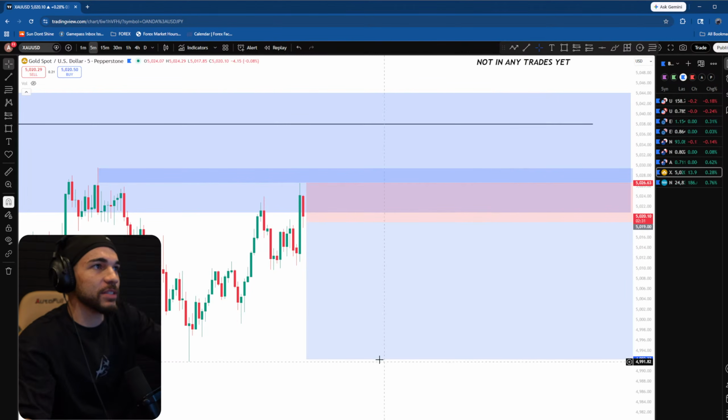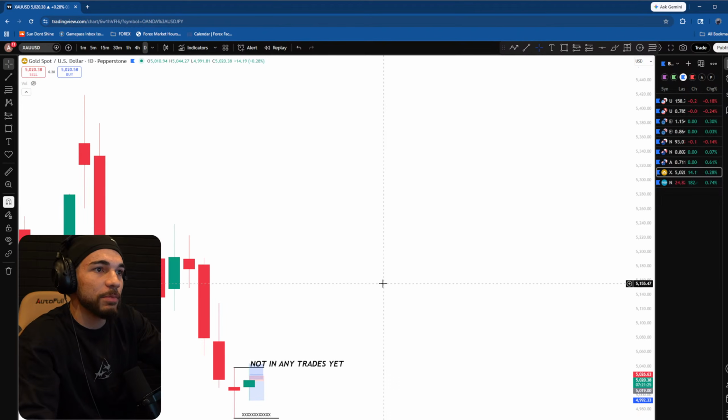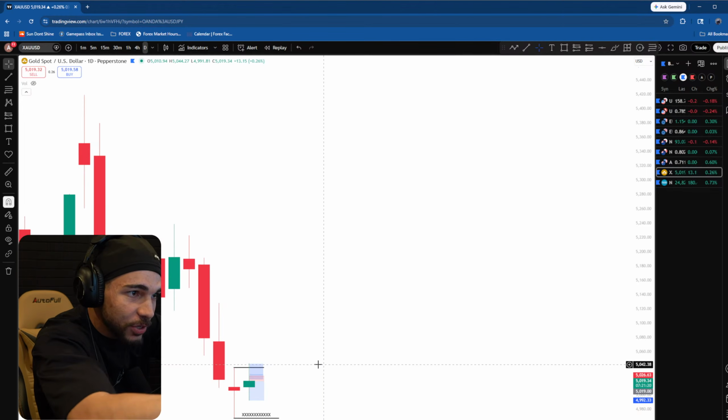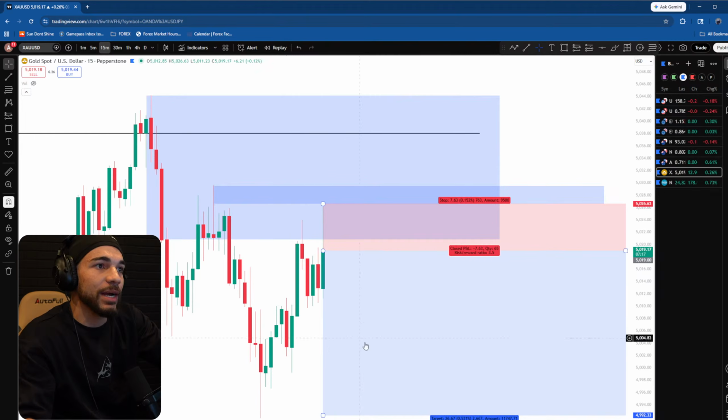But let me show you guys what I saw. Here I saw on the daily time frame, price swept yesterday's high. Oh, let me get rid of this, not in any trades. Price swept yesterday's high over here, which means that we have a lot of money resting at the bottom of the market. Then I went to my minute 15.